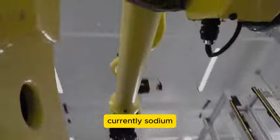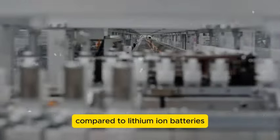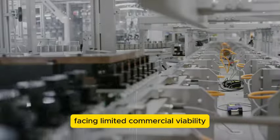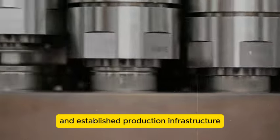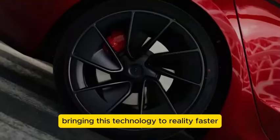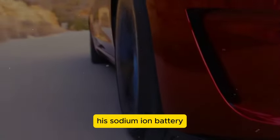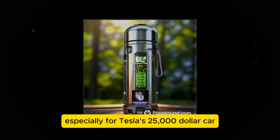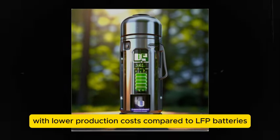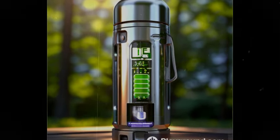Currently, sodium-ion battery technology is still in its early stages compared to lithium-ion batteries, facing limited commercial viability due to the lack of a supply chain and established production infrastructure. Despite this, Spencer's sodium-ion battery has been a breakthrough, bringing this technology to reality faster. His sodium-ion battery offers key advantages for affordable electric vehicles, especially for Tesla's $25,000 car, with lower production costs compared to LFP batteries and higher safety standards.